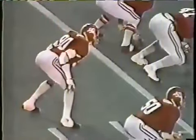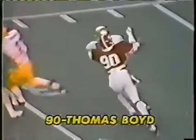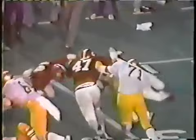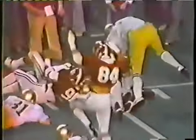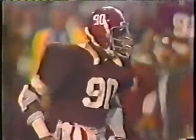Here's Carter. Carter caught by Boyd. Watch Thomas Boyd, number 90, recognize the play, and he blitzes through the seam and wrestles Carter down for a 3-yard loss. Just a sensational play. What speed and quickness. Thomas Boyd, number 90, Alabama linebacker. Just a great play. 6'3", 212-pound junior from Huntsville. Second down, 13 from the 30.